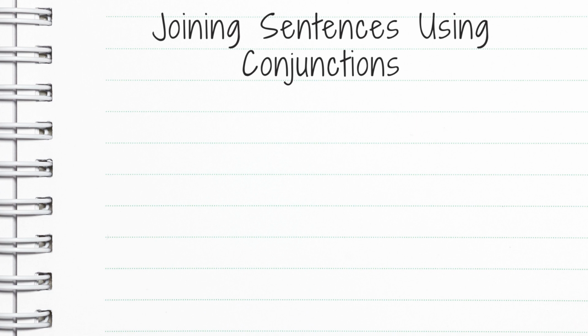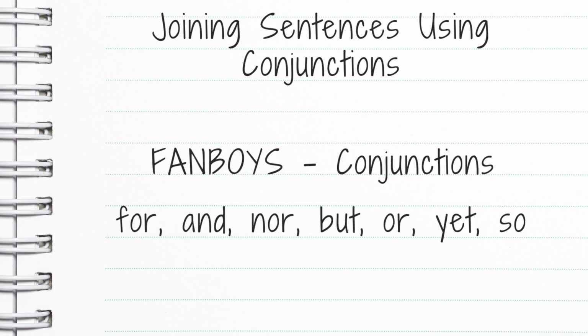Now let's look at joining sentences using conjunctions. So what are conjunctions? I will make a video on that for you. No, I have made a video for that. I have already made a video on that for you. So I will link that up in the top right-hand corner for you. Go check that out if you want more details on conjunctions, but I'll briefly explain it here.